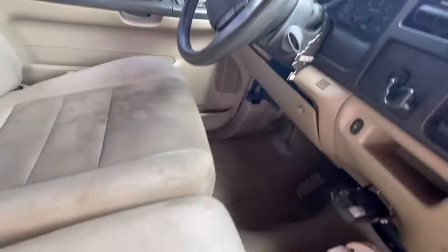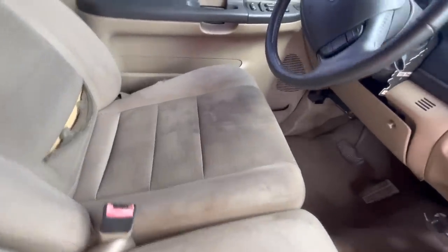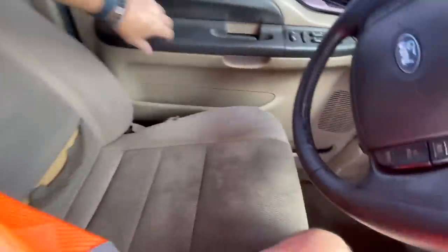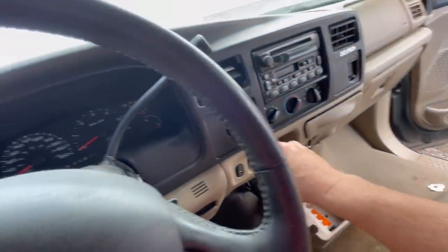How many people could you get in this if you had third row seating? Because you can get 3 in the front, 6, 7, 8, 9, probably plus 2 or 3 more in the back if they didn't want a seat. Okay, so we do have some damage right here. Oh my gosh. Okay, we're in. I guess this is for your trailer brakes. Little cell phone holder right here.